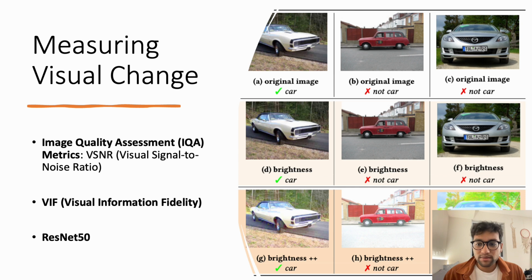So a very concrete example on this, we can look at the triplet of images here. So we have the original car, then we have a brightened up car, and then we have a somewhat more brightened up car. And so these are transformations that have been applied onto the original image. And so using ResNet 50, we can see that it's still able to classify this as a car across all the three images.